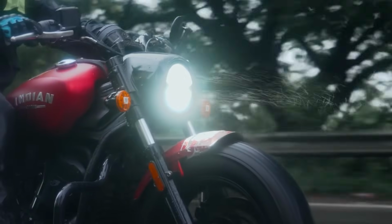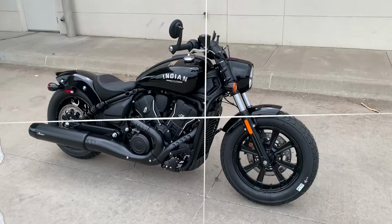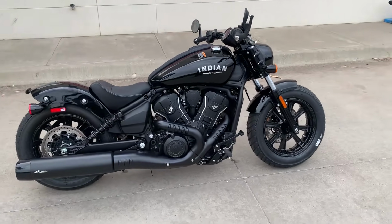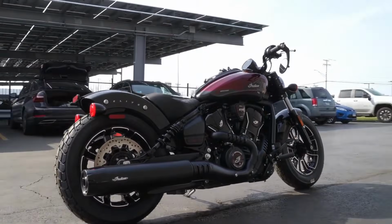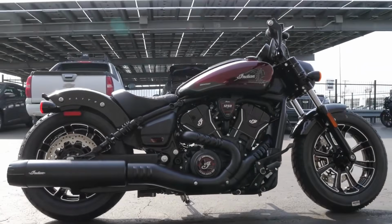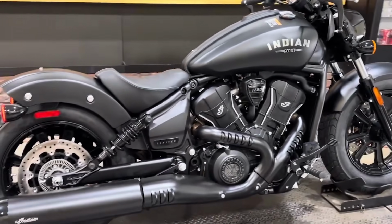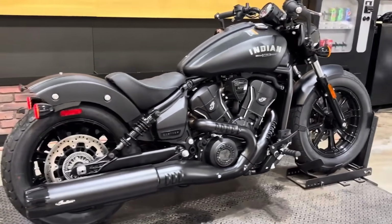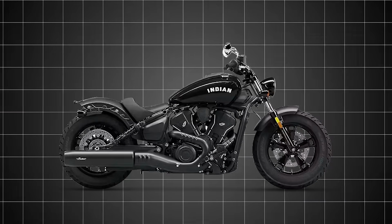It hands you the attitude of a hand-built custom cruiser straight off the showroom floor, fully warrantied, fully finished, ready to ride home the same day you buy it. For 2026, Indian isn't easing off that formula. They're leaning further into it. Aggressive blacked-out styling, a genuinely torquey V-twin, and as much or as little modern tech as you personally want layered on top. Let's walk through exactly what makes this bike worth your attention.